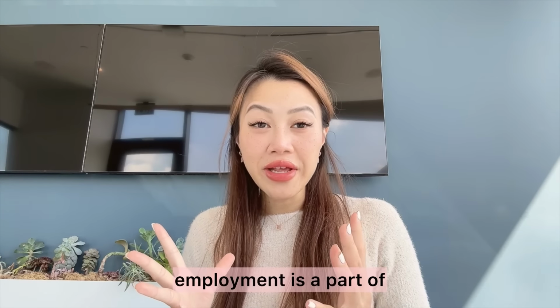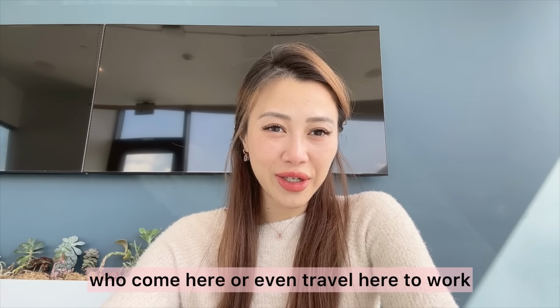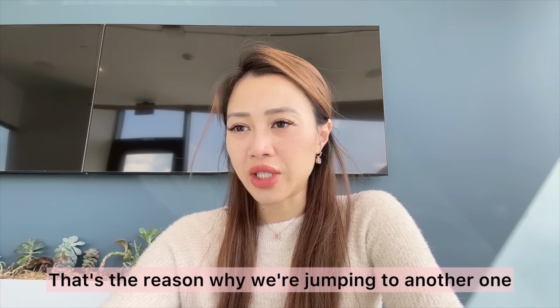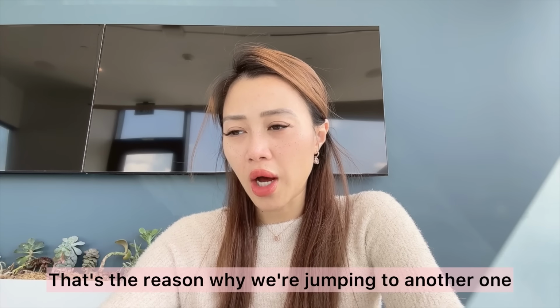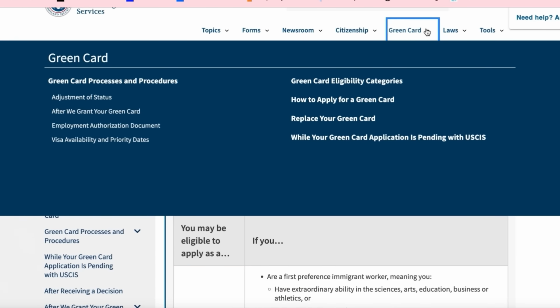Also, because like I mentioned, employment is of vital importance for people who come here or even travel here to work for a short period of time and return home. That's the reason why we jump into another one, showing you what the J1 visa is about. You can look it up on their website. Let me see where that is.